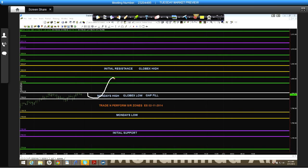The other way that this might look, if we're going into balance, right? We come up, we reject, we come into this area. I'd expect a rotation down if we can get a 6-point rotation. And then that's the test, right? When we come back in, if we can hold the white zone, I would expect a slow move back up and then a push back into Globex highs.